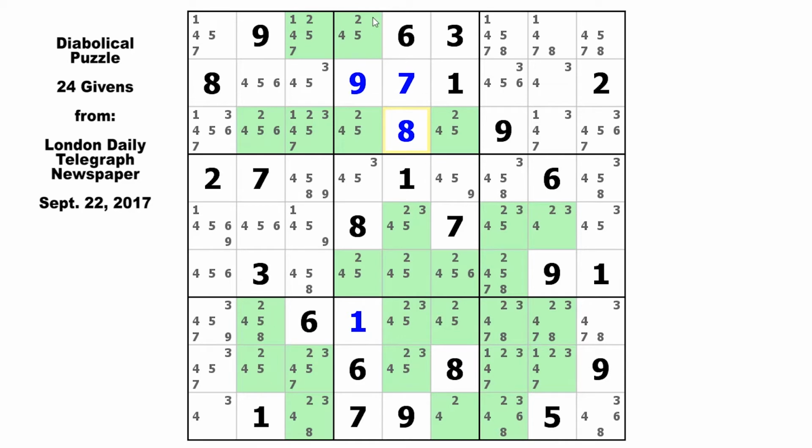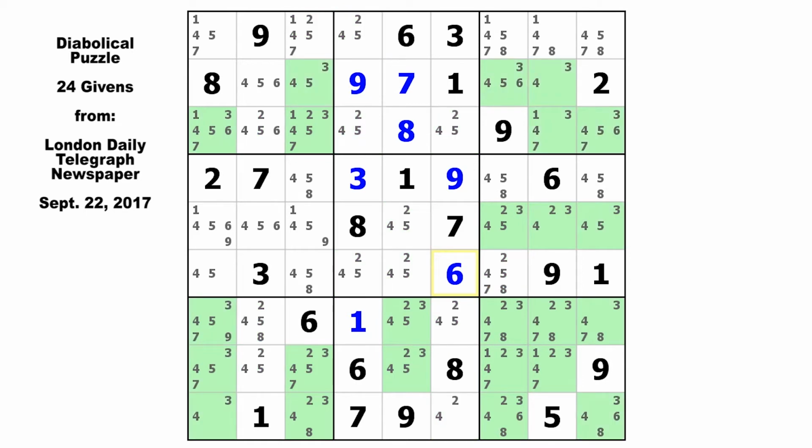So now we have the same triple in column 4, 4-2-5 in each cell, so that's a 3. And now we've got 4-2-5 in each cell in block 5. So that's a 9, and that's a 6. Okay, everybody good on that? All right, let's move to candidate 3. And there was nothing there.